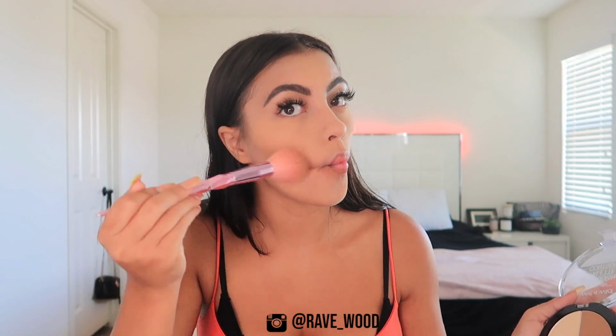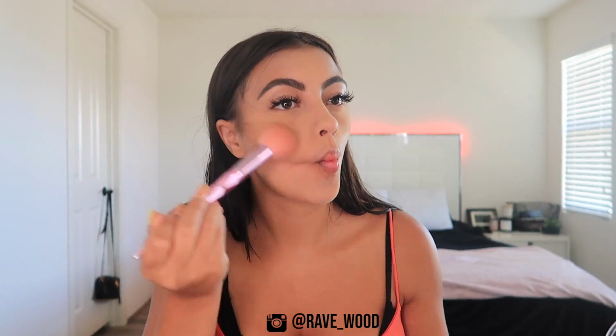I'm going to use this big fluffy brush. Usually, if I'm doing a glam look, I'll use a very angled brush and make it very detailed. But since I'm just gonna do an all natural look, just to give my face some shape, I'm gonna be very light with this brush. A lot of powder comes off on this, so just make sure you tap it, and I'm just gonna bronze. I'm just making circle patterns.